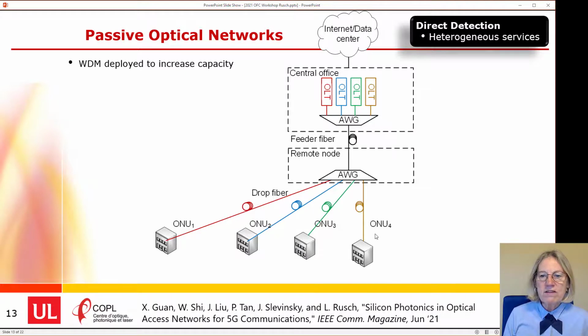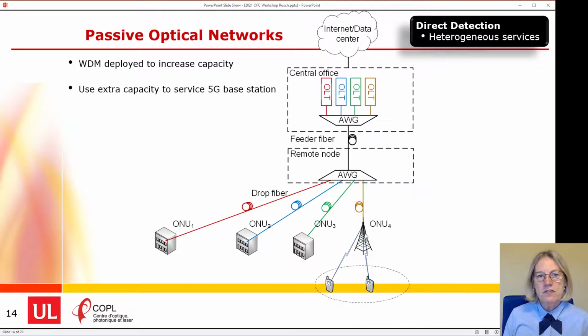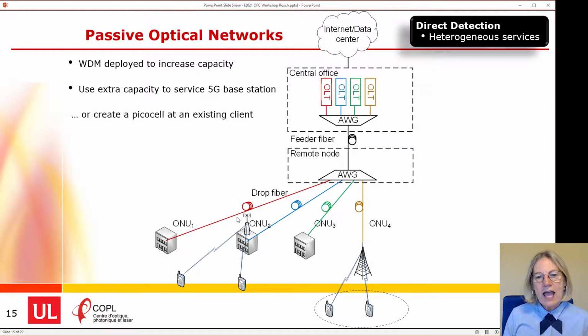Now imagine that one of these clients, now that I have added capacity with WDM, I could support different services for, just like a 5G base station. So that could be one of my clients. If I want to be a little more avant-garde, I can also think about adding an antenna, not a full-blown base station, but creating maybe a picocell for 5G by adding simply an antenna to an existing digital customer. And of course, this would require that this link support both the digital services and radio over fiber coexisting.